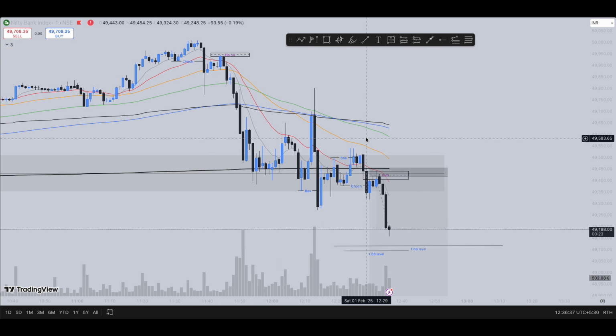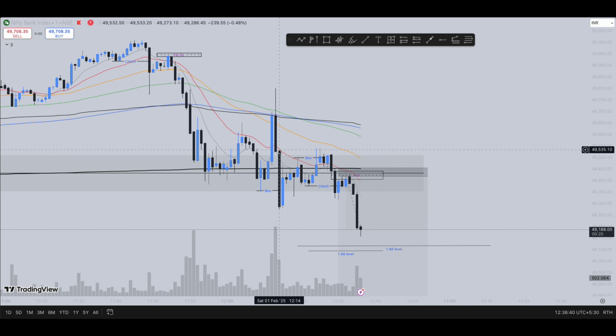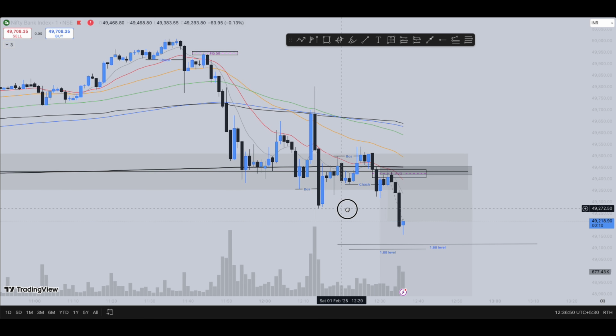I first expected bullishness because you can see after this bearish candle, the market tried to engulf this candle and closed above the 50% of this previous candle, this bearish candle, signifying some sort of bullishness.